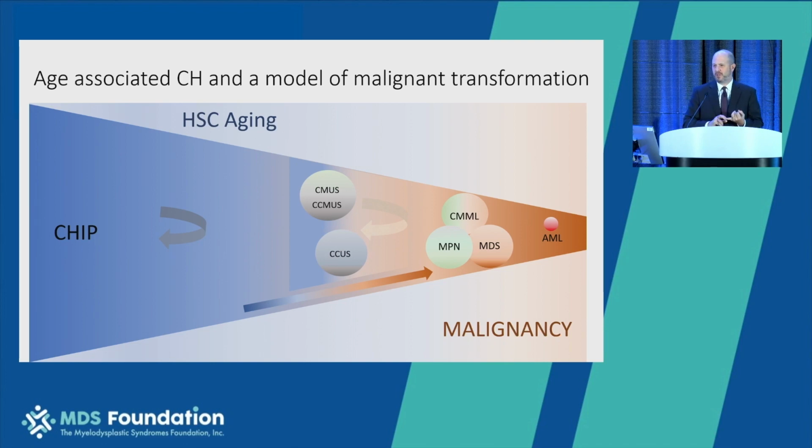So we have this concept of age association with CHIP and a progression to a phenotypic pre-disease state like clonal cytopenias of undetermined significance, CCUS, clonal monocytosis of undetermined significance, CMUS, or this is a tough one, cytopenias in the presence of clonal monocytosis of undetermined significance, or CCUS. And these states, we have the notion that they increase the risk of developing MDS and ultimately AML.